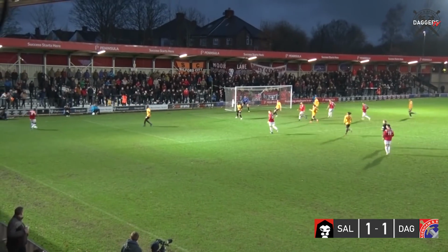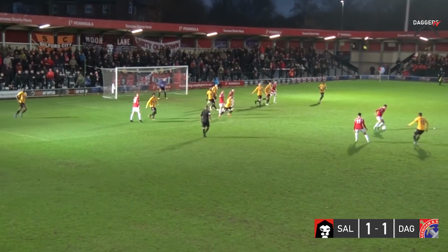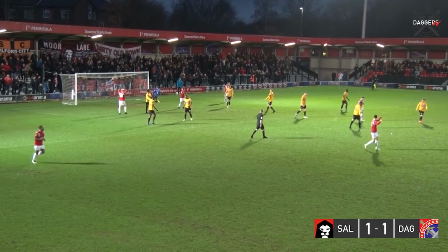He doesn't know what to do. Eventually he goes towards the man. There's lots of red shirts in the box. There's a decent ball into the box. Comes to the edge of the area. Dagenham need to get out of the area. Whitehead has it. He shoots from distance. There's a good save from Justin down to his left-hand side.